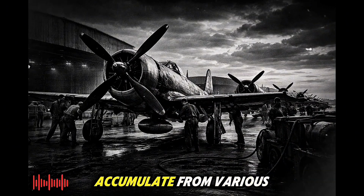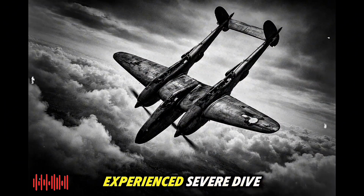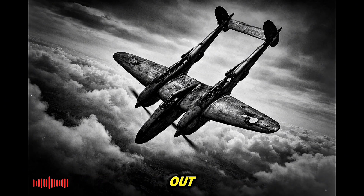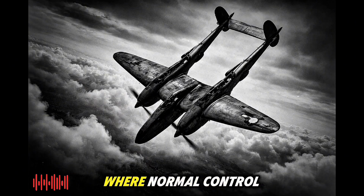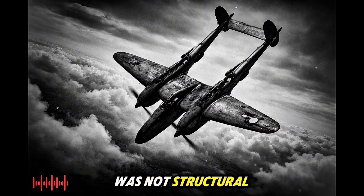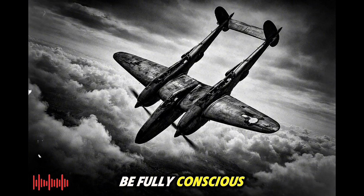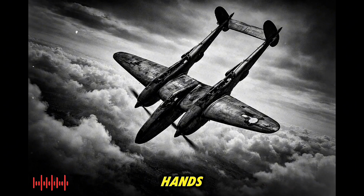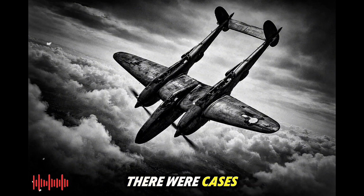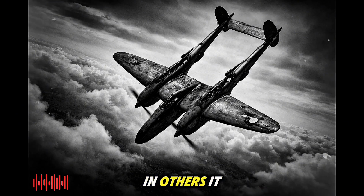Reports began to accumulate from various high-performance fighters. The Lockheed P-38 Lightning, for example, experienced severe dive recovery issues at high speed, with some pilots unable to pull out until the aircraft descended into denser air where normal control effectiveness gradually returned. The terrifying aspect was not structural failure, but temporary aerodynamic imprisonment. A pilot could be fully conscious, fully aware, pulling back with both hands, and yet the aircraft would continue downward as if detached from human command. There were cases in which recovery occurred only after thousands of feet had been lost. In others, it never occurred at all.